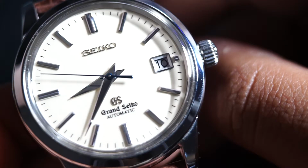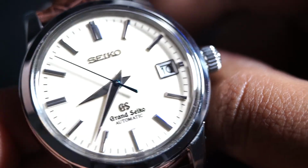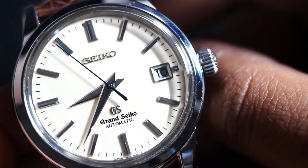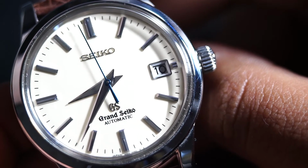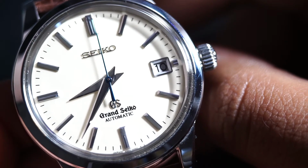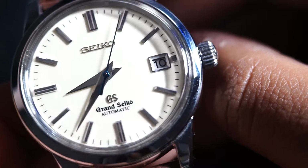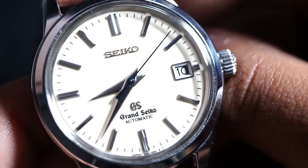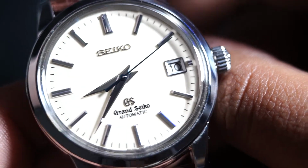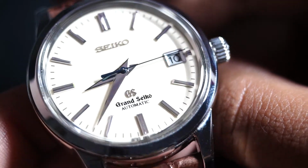If you're someone that commutes to work every day, this is an excellent example of an everyday dress watch. It's not too flashy. It doesn't catch people's direct attention. So people in the office aren't really going to know what it is, but when they see it up close, they'll understand the beauty of the watch, the simplicity. And this is what Grand Seiko really is, and I believe it's succeeded in what it's trying to do.